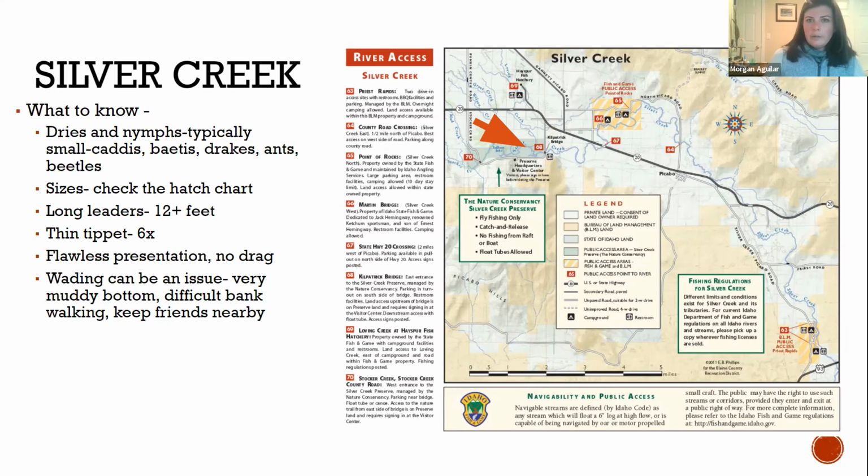There's also wildlife out there, of course, that you want to be aware of. There's moose around the creek. But yeah, wading can be difficult. There's also a lot of muskrat holes along those cut banks on the creek. So really watch your step as you are walking along the banks of Silver Creek.